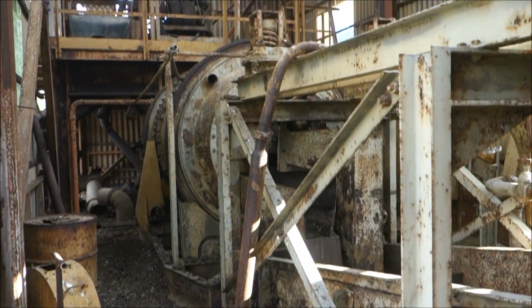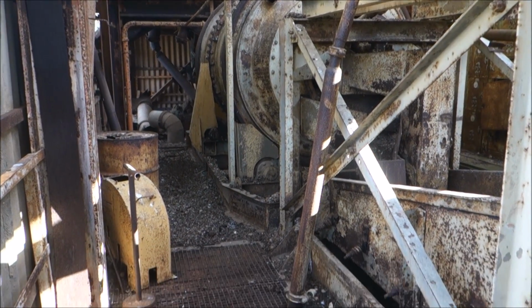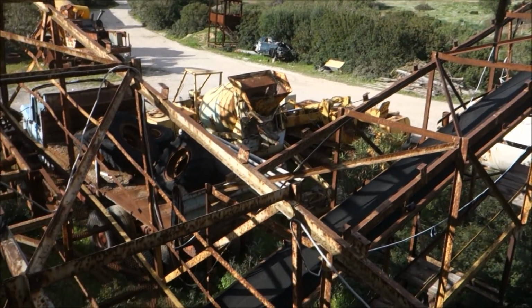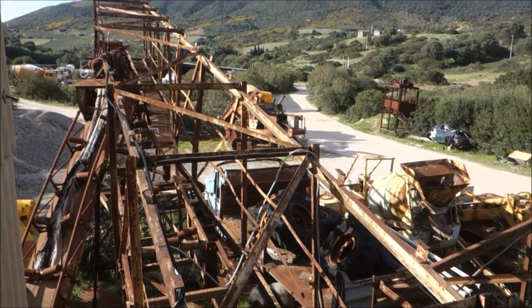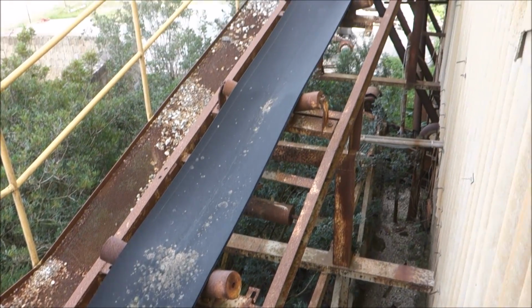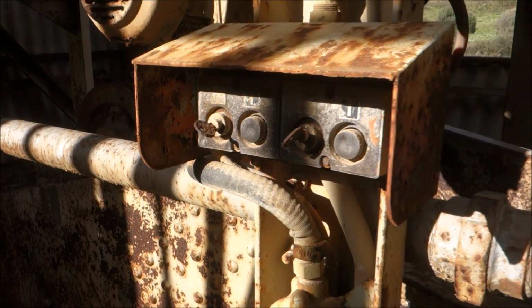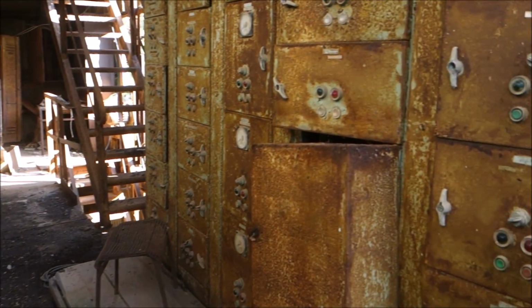And here's a look at things from this side. I bet this would have been real noisy when it was running flat out. Looking out this way, we've got more of the conveyor system here. It's an incredibly complex system. It's amazing that people are able to figure out how all this would work best together and to make it happen. Again, as at the other side of the facility, you can see the keys are still here, just waiting for it to be turned back on. That was kind of a joke, actually. It would not be that easy to turn all this back on now.